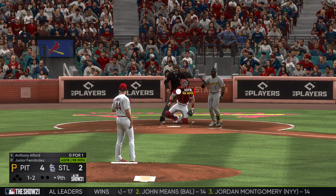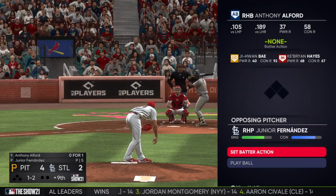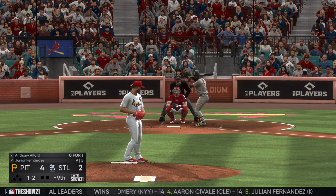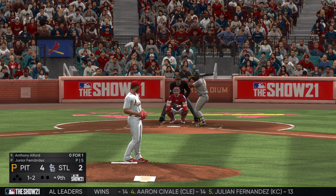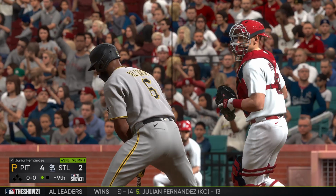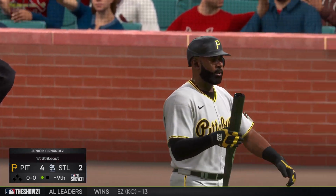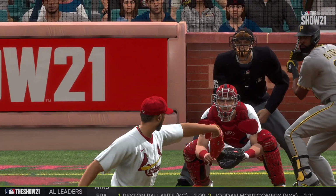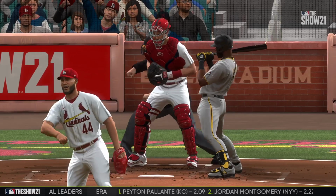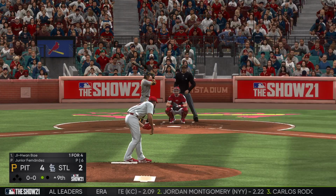Fouled away. Another 1-2 delivery. Fastball called, strike 3, and there's the first out of the inning. This pitching staff has done a really good job against this guy in this series. This is a really good hitter. It's not easy to make a guy strike out 5 times in a series up to this point, but that's what they've done to this guy so far.